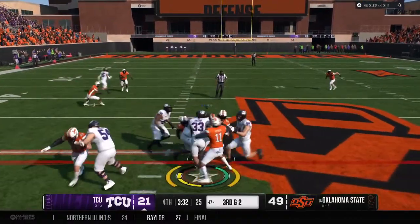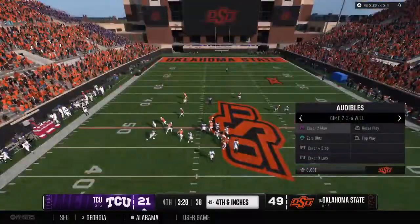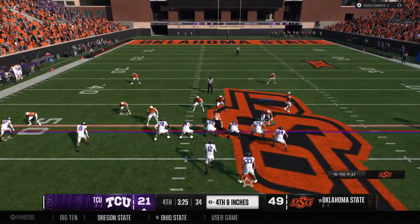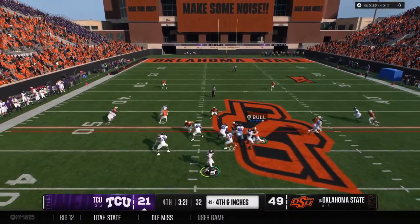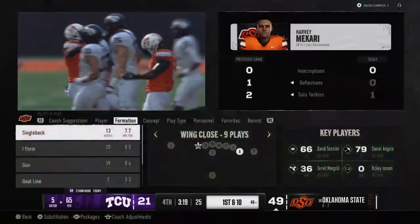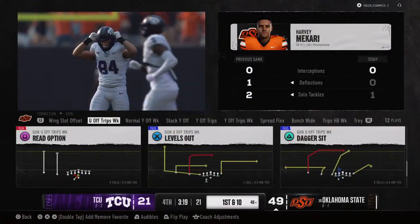On 3rd and short, they keep it on the ground here. He gets it so close to the first down marker, but I think he's going to be a touch short. On 4th down, he'll try to toss it. Just a short pass to the tight end. They stop him short of the marker, and they'll turn it over on downs.